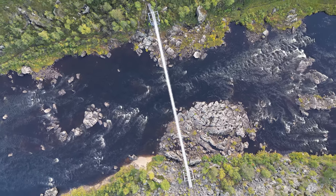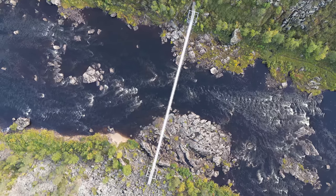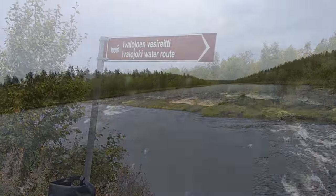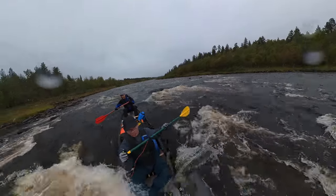A metal bridge facilitates the roughly 10 kilometers hike to Kultala. Kultala can also be reached by canoeing Ivalojoki River. Ivalojoki River is an adventurous waterway.